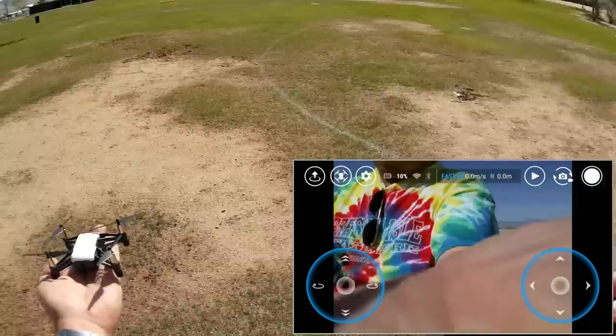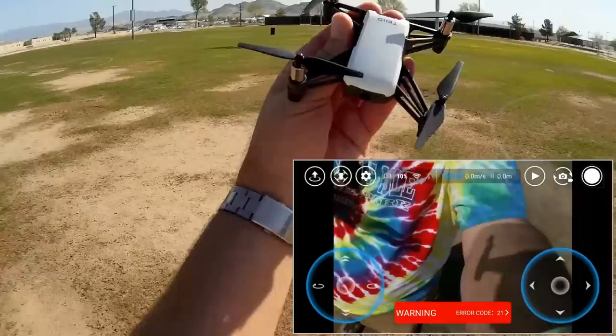But overall, my thoughts on this, pretty nice little quadcopter. I kind of like it. I'm going to keep this one. This is a keeper for me.